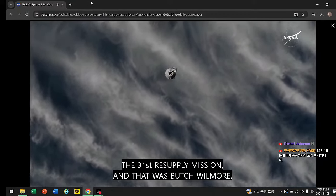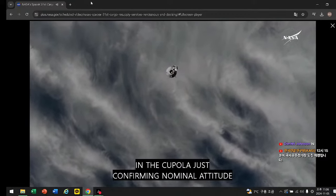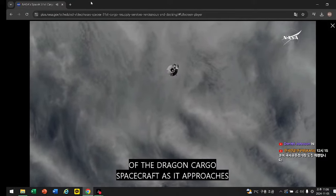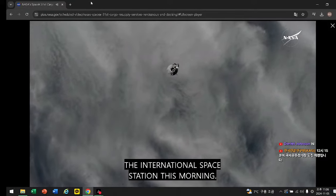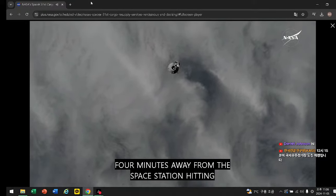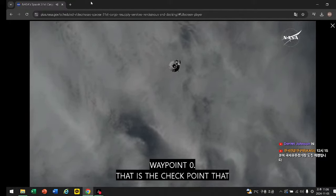in the cupola, just confirming nominal attitude of the Dragon cargo spacecraft as it approaches the International Space Station this morning. Once again, we are less than 4 minutes away from the space station hitting waypoint 0. That is the checkpoint that is approximately 400 meters below the space station.